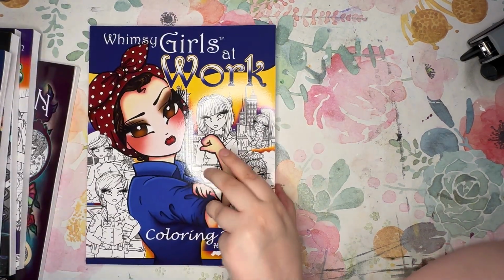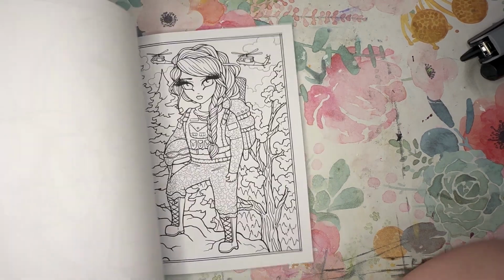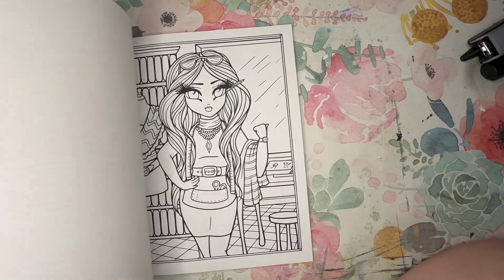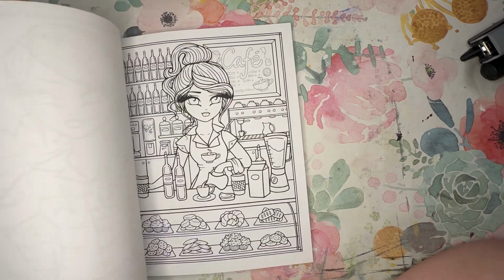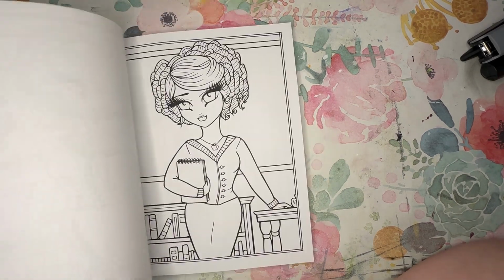Then we have Whimsy Girls Are at Work, and these are girls who have a job somewhere. And I really do enjoy this page. I want to color the teacher page because that's the job I'm trying to get in the future. So I would like to do that one. Yeah.